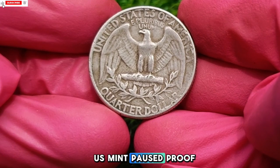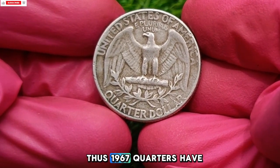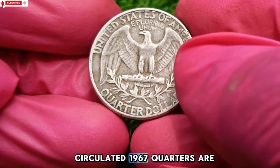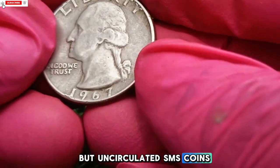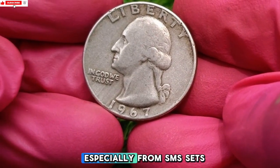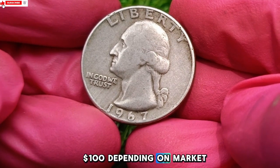No proof sets. The U.S. Mint paused proof set production from 1965 to 1967. Thus, 1967 quarters have no true proof versions, making SMS coins more special. Investment values. Circulated 1967 quarters are only worth face value, but uncirculated SMS coins or rare error coins can fetch higher prices. High-grade coins. Graded examples in MS67 or higher, especially from SMS sets, are rare and can be worth $50 to $100 depending on market demand.